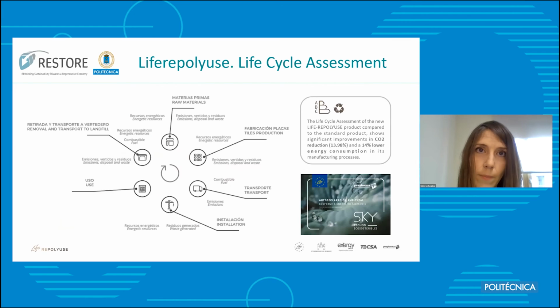Okay, and the product system is comprised of the following processes: raw material extraction, raw material transportation to the manufacturer, ceiling tile manufacture, transportation of the finished tile for installation, period of use in a building, and finally, the tile disposal.